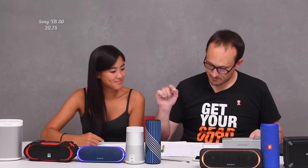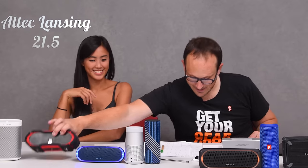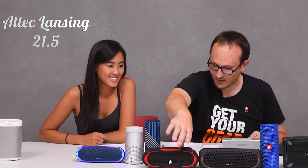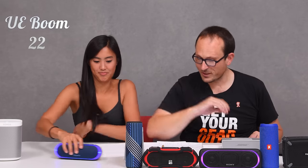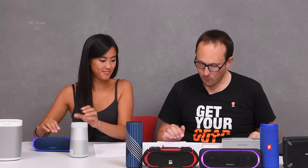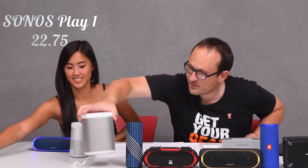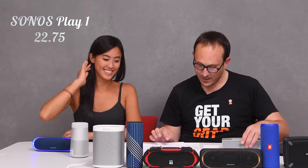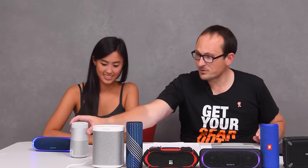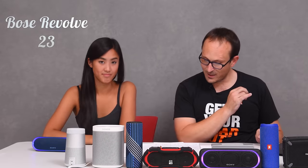Number six, I can't read my own handwriting, dude. Altec Lansing at 21.5. Number five was the UE at 22. Number four was the Sonos, which may or may not have the cable to get there, at 22.75. Number three was the Revolve at 23.